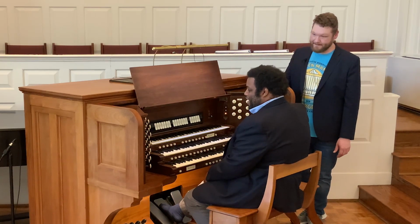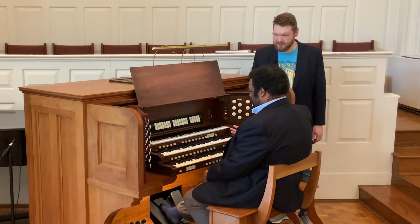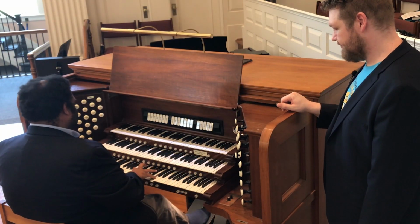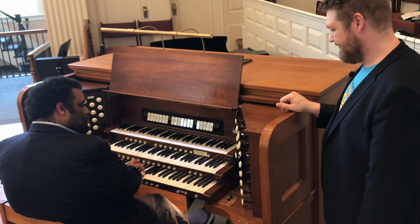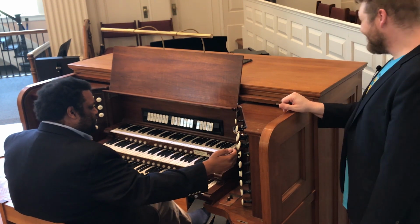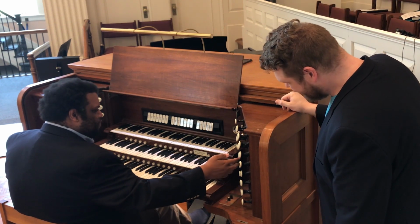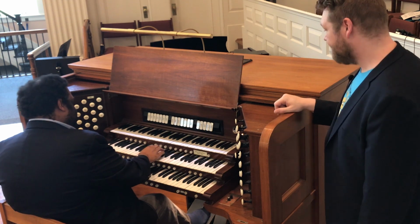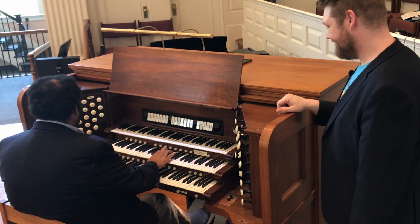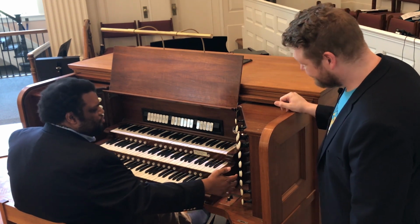Trumpet on every division, accessible to every division of the organ. And it packs a pretty big punch, too. So I love it. Incredible sounds on every division, the French horn in the great. There's not much else interesting in the great.